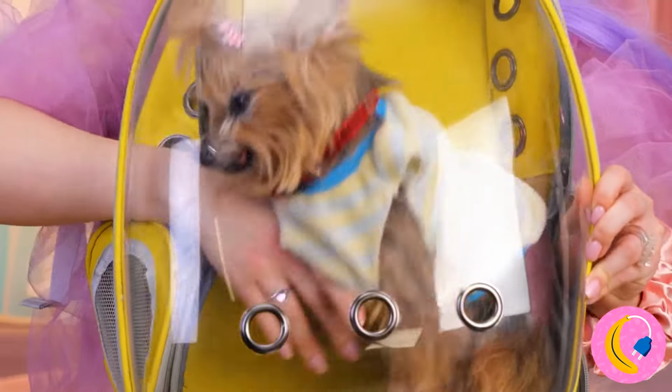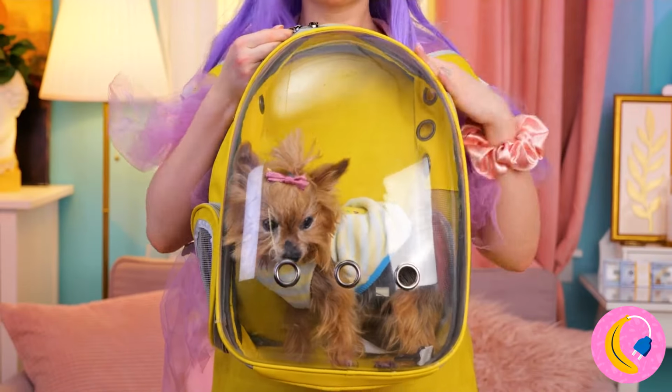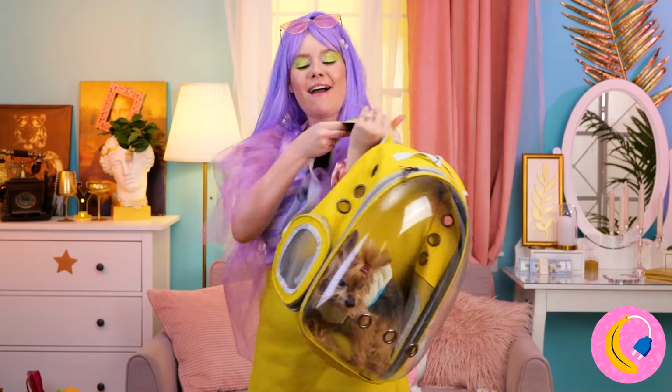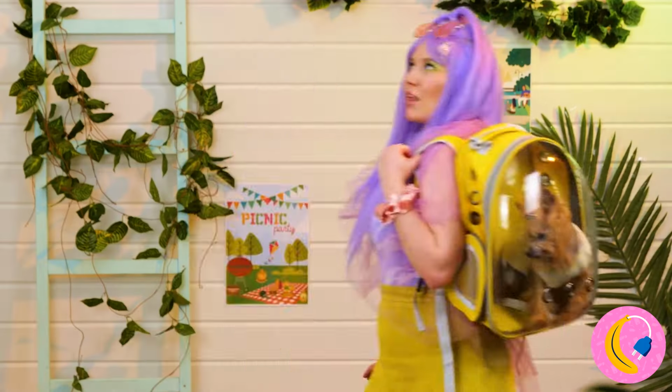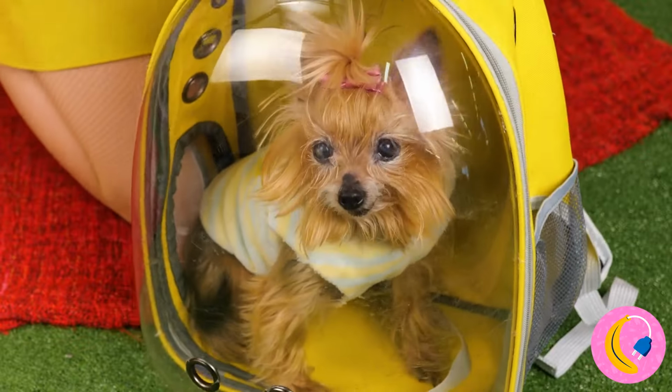I would have picked the one for the hamster. Just think of all the leg room. Being carried around, it's the only way to travel.